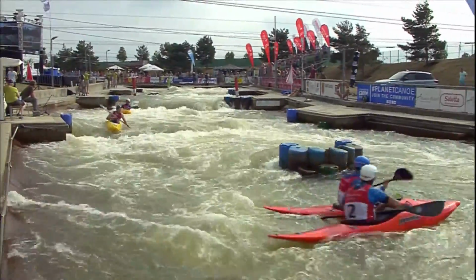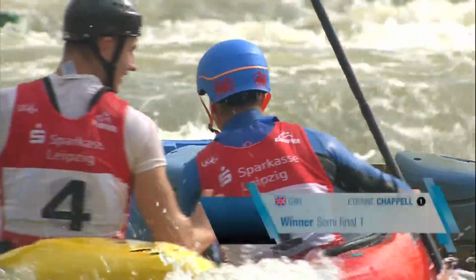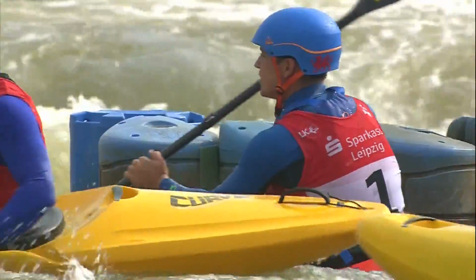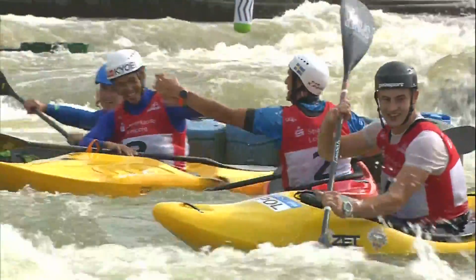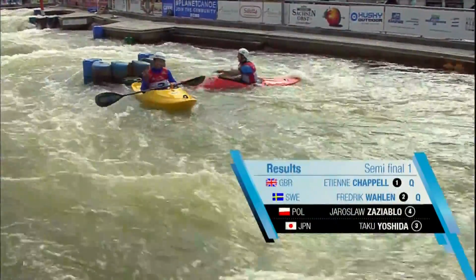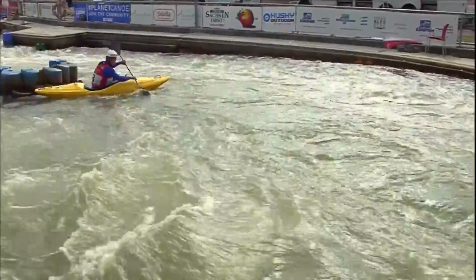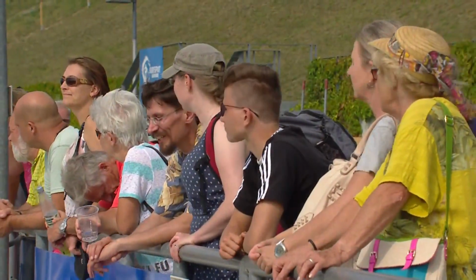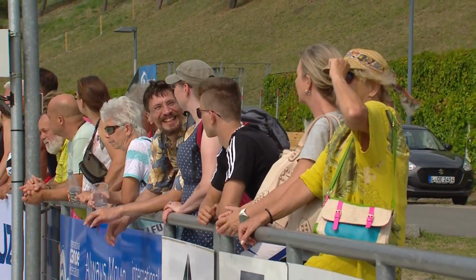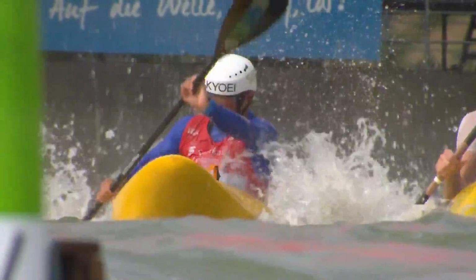And it looks like at this stage, eliminated from the competition, Jaroslav Zaziablo of Poland and Tako Yoshida of Japan. But there we have it, in the blue helmet there, wearing bib number 1, Etienne Chappell of Great Britain, safely through into the final. And alongside him will be Sweden's Fredrik Vahlund, wearing bib number 2. So, unfortunately eliminated at this stage, Poland's Jaroslav Zaziablo and Japan's Tako Yoshida. Well, hopefully we'll get a slow-mo of this start and we'll see just how intense that sprint to the start is.